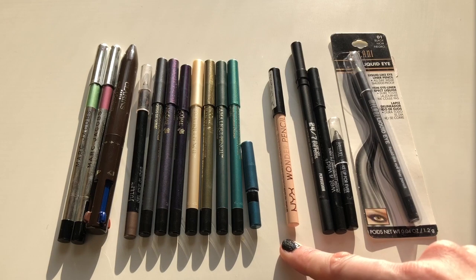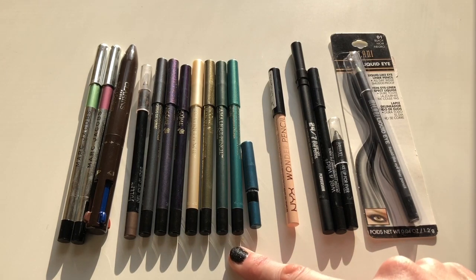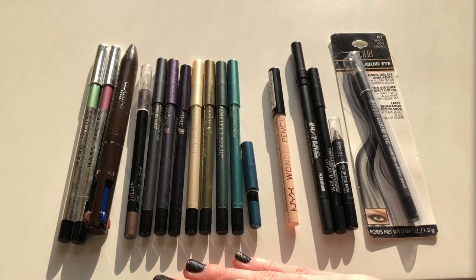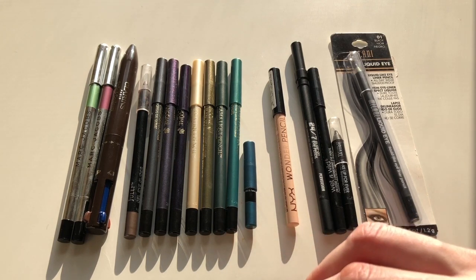This one is the NYX Wonder pencil. I have a Makeup Forever Aqua Eyes pencil here. It's almost finished. I have a ton of the Lancome Drama liquid pencils. I had a handful of these sent to me complimentary from Lancome through Octley, but I did purchase this one here in Paradis after I received those. I really enjoy that formula. It's super creamy.